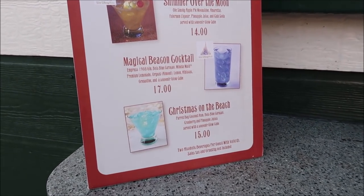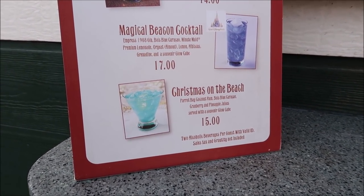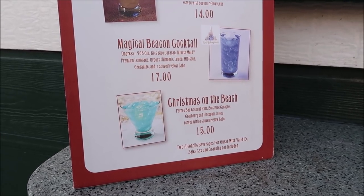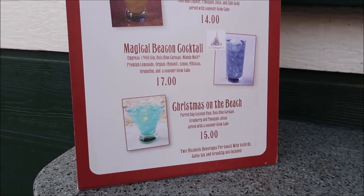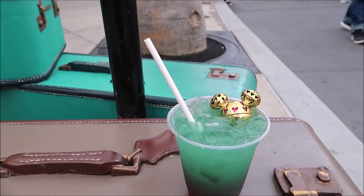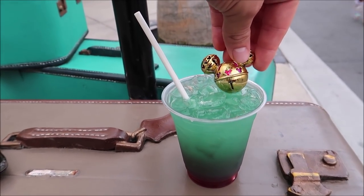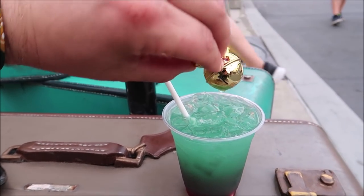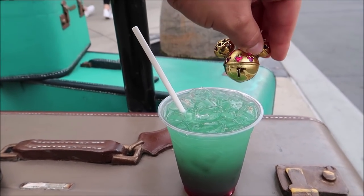Right here is the Christmas drink, and it's Christmas on the Beach. But the main reason I want to get it is because it has a little Mickey sipper as an ice cube, and I just love them and I want to collect all of them. Take a look at this precious beauty right here. Christmas on the Beach, and look at that Mickey ice cube. It lights up just like the sipper does, and I love it.